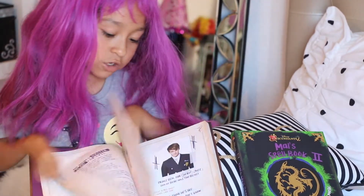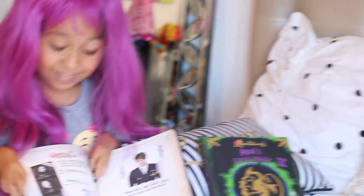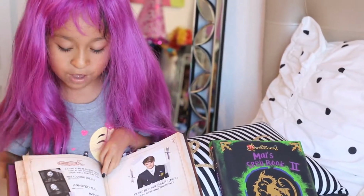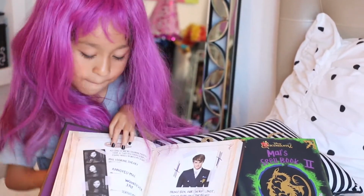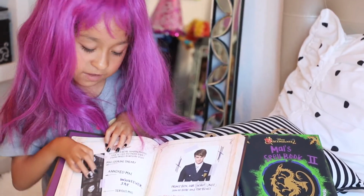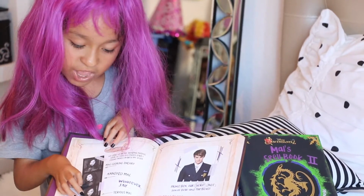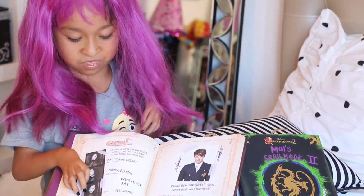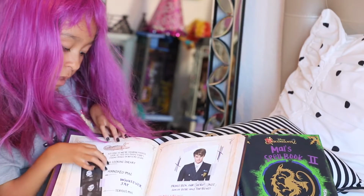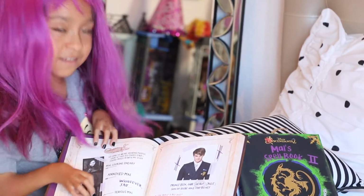So I'm going to show you. Oh, I forgot one thing. This is actually pictures of Mal, and it tells you what it is. This one is annoyed Mal. This one is serious Mal, well, I think. And this one is Mal looking sneaky.